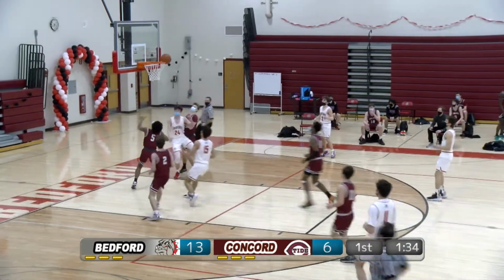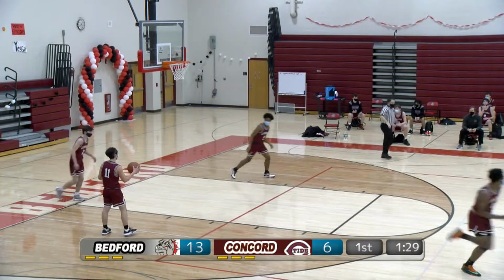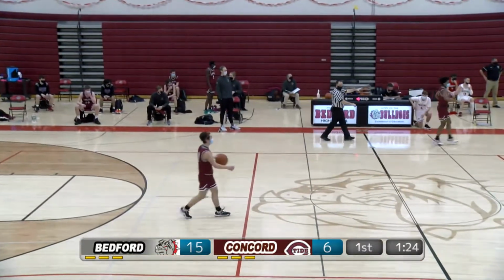Zimmerman on the rebound, and he'll go the length of the court. Can't find it, but a great offensive rebound by Dylan Lafferty, who's there to clean it up and get 2. Great follow-up anticipation there by Lafferty.